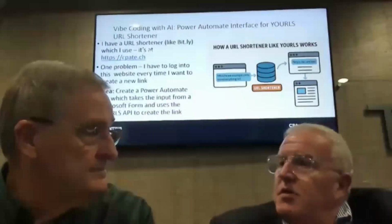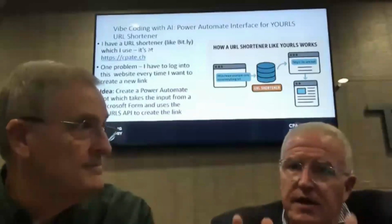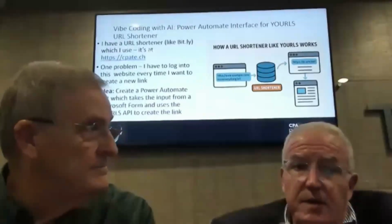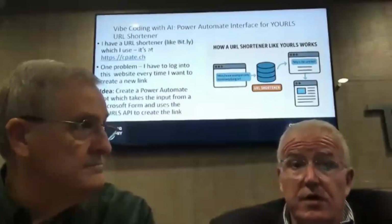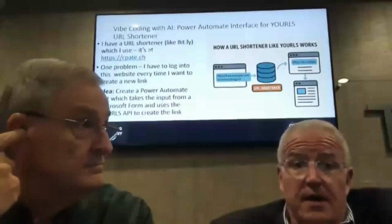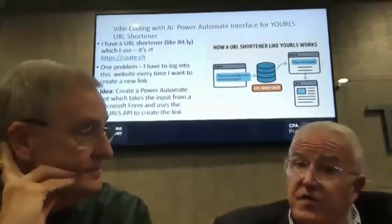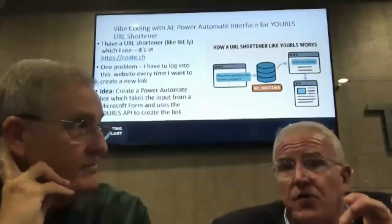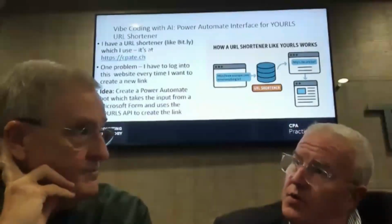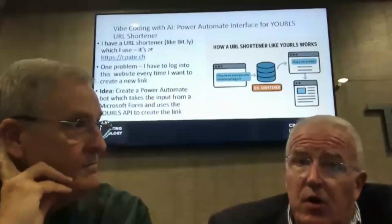Another example of how I use this was with my URL shortener. You see links all the time that I put out here that have cpate.ch. That's a domain registered in Switzerland that spells CPA Tech. I saw the opportunity to get it, I got it, and now I use it as a URL shortener. So instead of Bitly, you get CPA Tech from me. I have this open source tool called Urls that does the URL shortening. The problem is, it doesn't integrate into Power Automate.